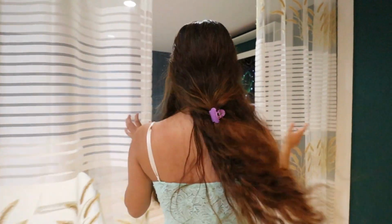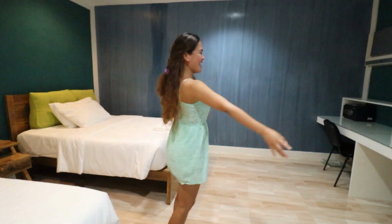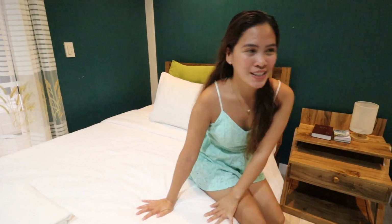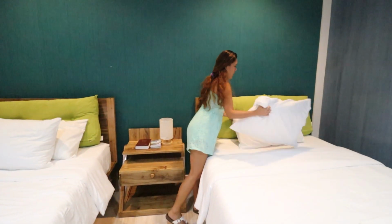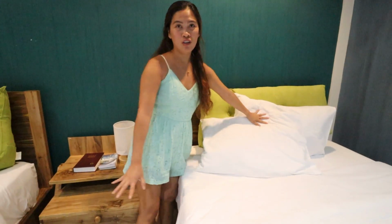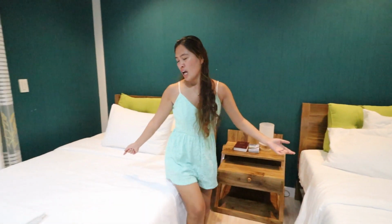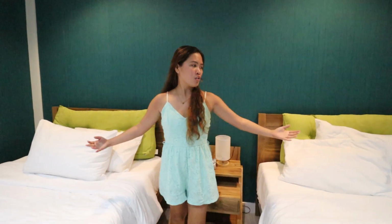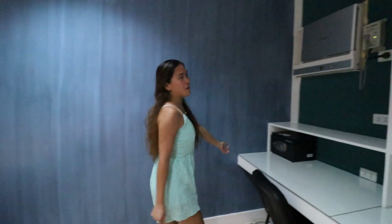Alright guys, now let's get into the master's bedroom. Oh my god, let's go. It's very big guys. We have 2 queen-size beds. And I really like it because aside from this very big pillow, it's very spacious. Actually, this VIP suite is good for 2 or for 4, but up to 5 persons can stay inside and be accommodated. So here guys, the master's bedroom.